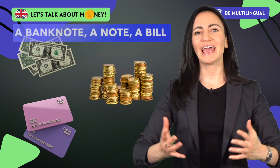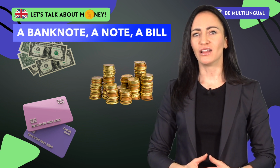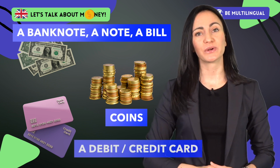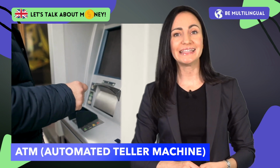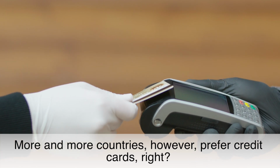And of course, we have banknotes, notes or bills, what they call it in the US, coins, and a debit or a credit card. If you need some cash, you go to the ATM. ATM. But more and more countries prefer credit cards, right?